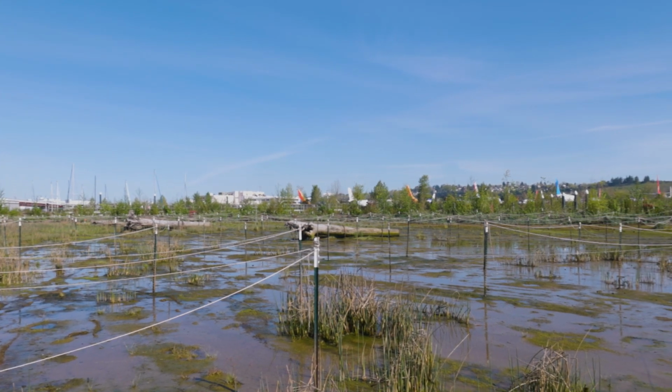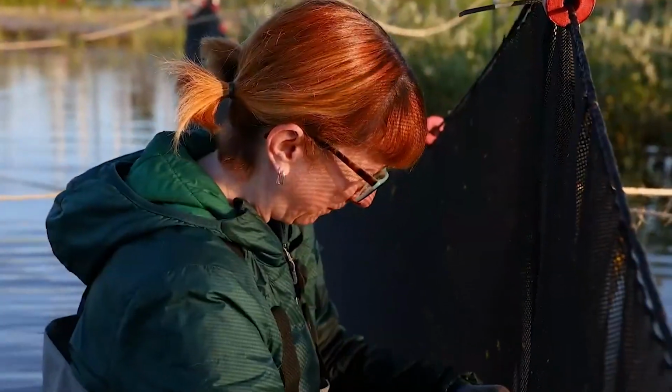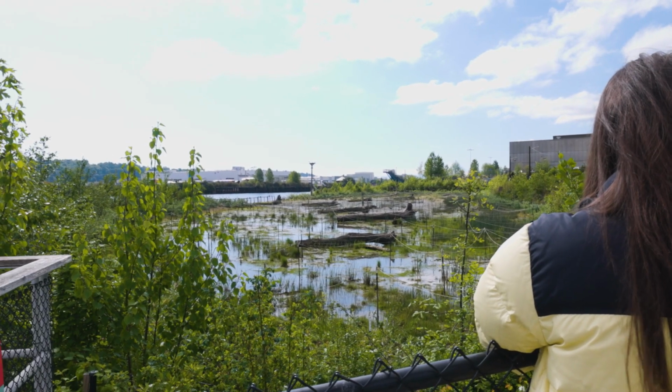I'm a biologist on our Habitat Initiatives team on the maritime side. I monitor and steward the Duwamish River People's Park and Shoreline Habitat. Amazing. And this park officially opened about 2 years ago, after nearly 20 years of restoration and cleanup. Tell us a little bit about the park and why it's so special.